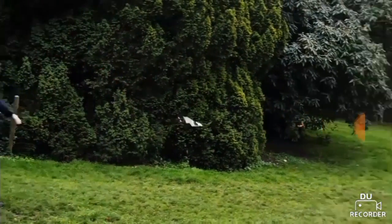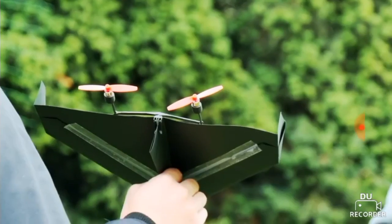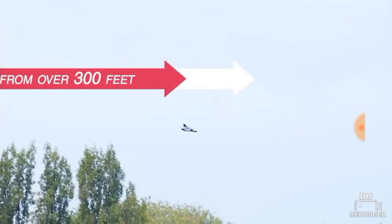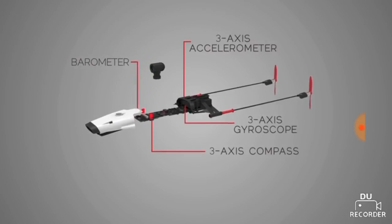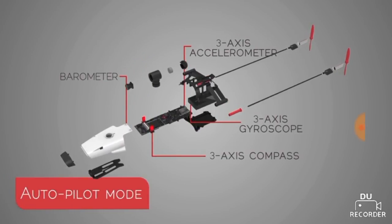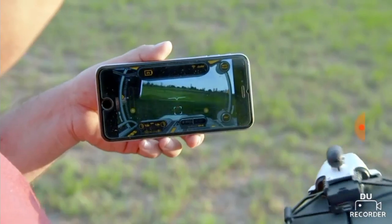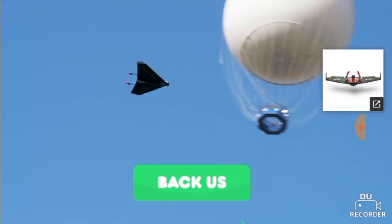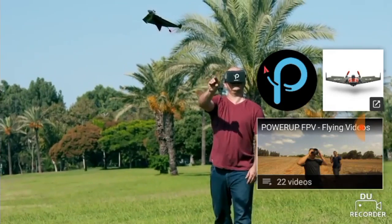Shai wanted to create the most immersive real-time experience. That's why he partnered with the good folks at Parrot, world experts in wireless streaming and creators of the AR drone. With their help, PowerUp FPV streams live video over Wi-Fi from over 300 feet. To make the experience really smooth, PowerUp FPV has a ton of sensors and an onboard computer with real-world autopilot mode, making it nearly uncrashable. Nearly. PowerUp FPV is ready for production. So if you love flying and want to ride a paper airplane, back PowerUp FPV and help make what was once magical unfreakingbelievable.